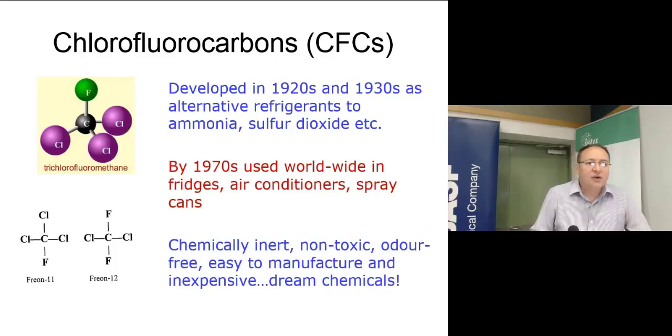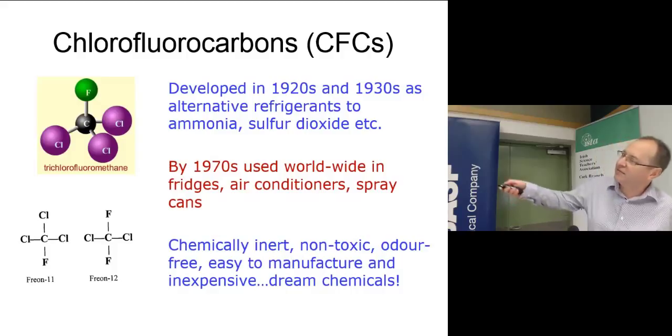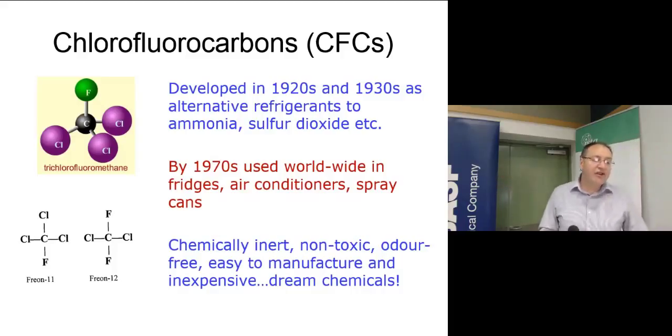Which takes us on to ways in which we can change that. Ways in which we can change that is by our activities and the use of certain chemicals. Chlorofluorocarbons are obviously the famous ones in this respect. And so they're basically a group of chemicals that only contain chlorine, fluorine, and carbon. They don't contain hydrogen. That's the key thing. Carbon, three chlorines, and fluorine. This is one of the most famous CFC molecules. This is CFC 11 or Freon 11.